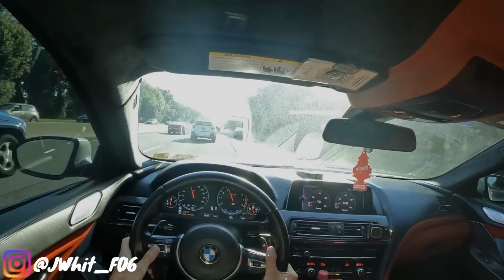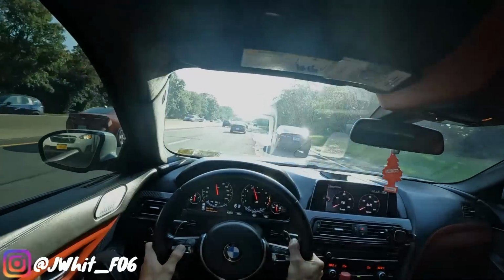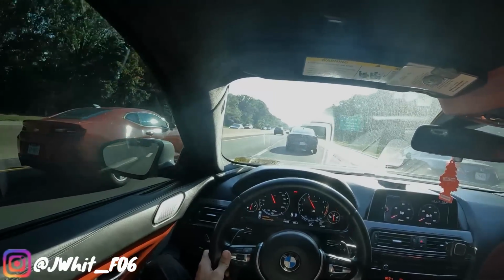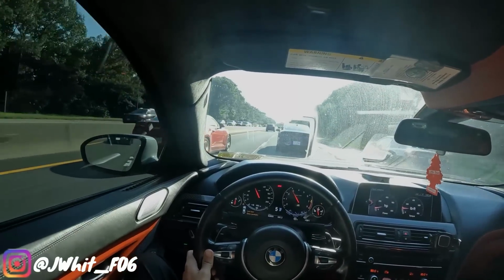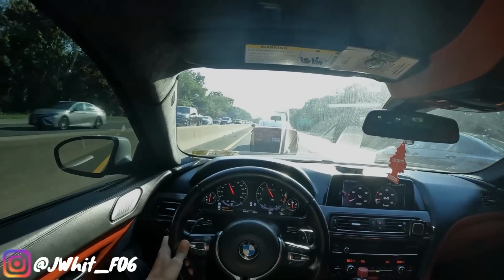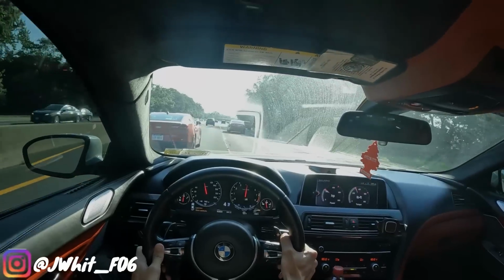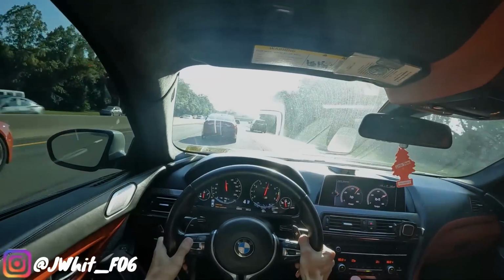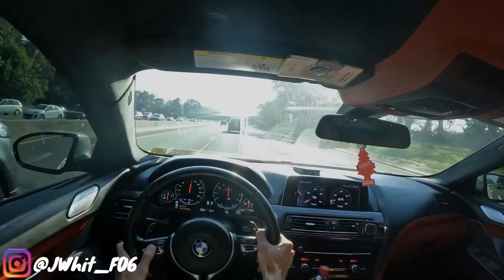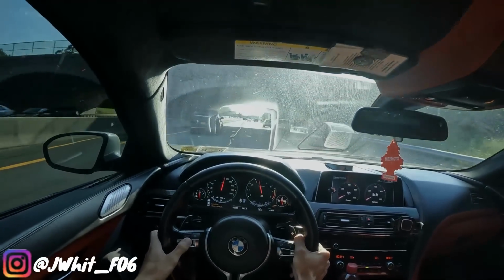Seeing if I can get anybody else involved. I thought that Acura might get into it. I guess not. Camaro maybe? Texas plates. Go. A little cutting.